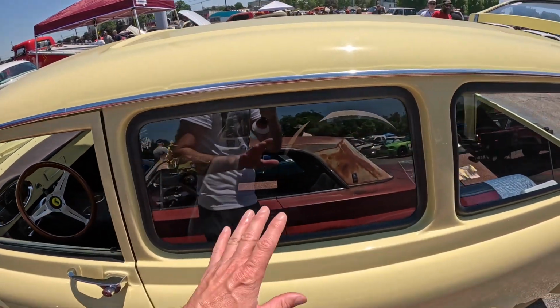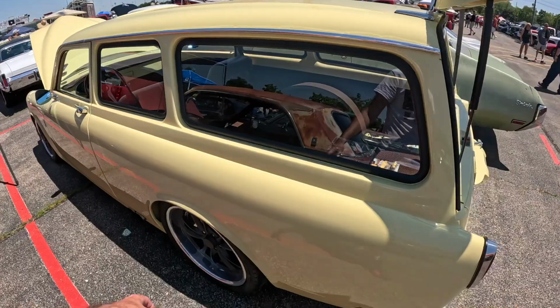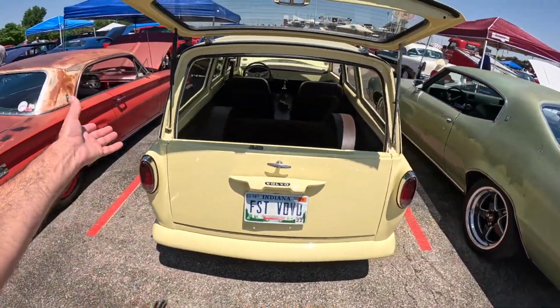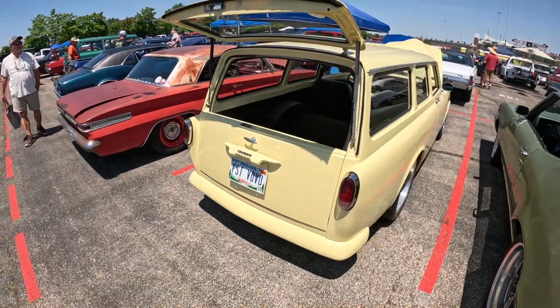I can see this car being a show winner. I mean, it's clean, it's all done up. It's a nice resto mod, and it's one fast Volvo.